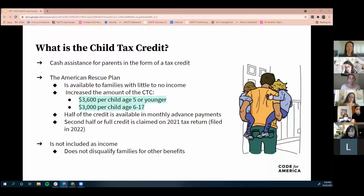So one thing I also want to call out that has been a concern for families is that these payments are not included as income and do not disqualify a family for other important benefits. This credit is also available to mixed status households. So if a child has a valid Social Security number, their parents, regardless of their status, may still be eligible for this credit.